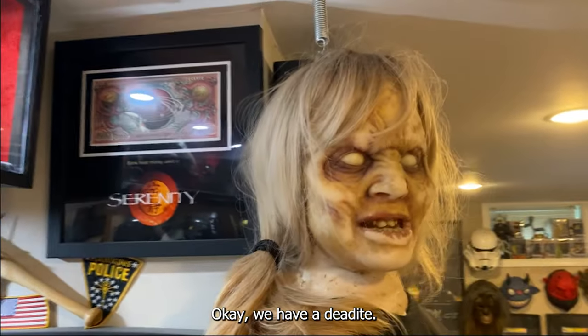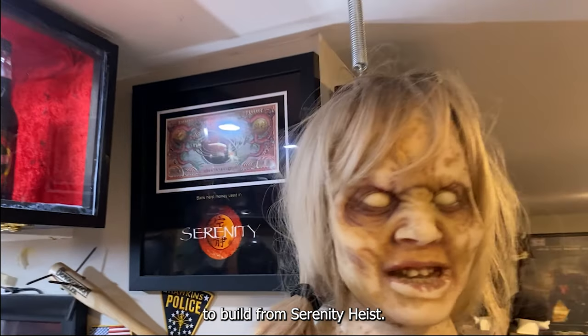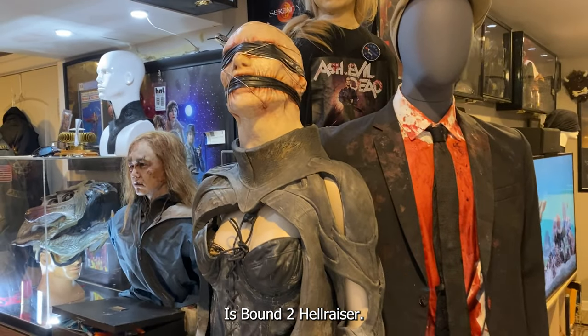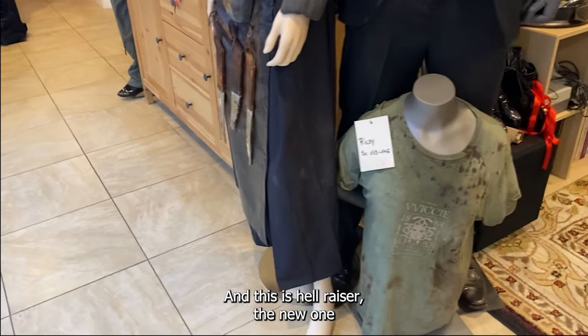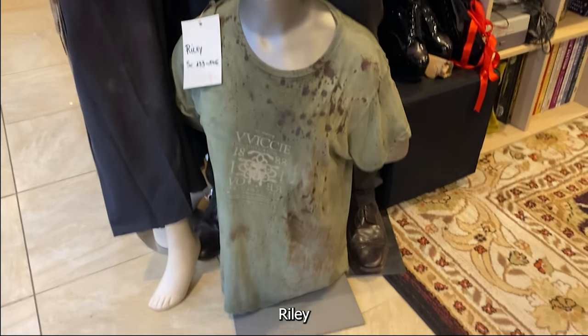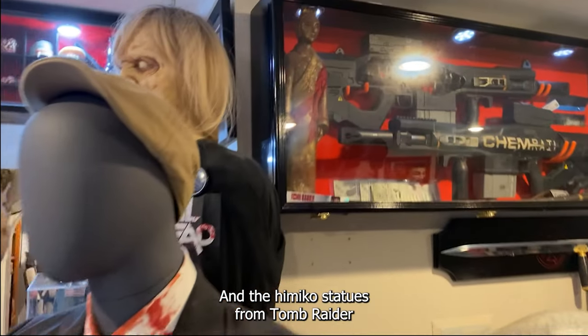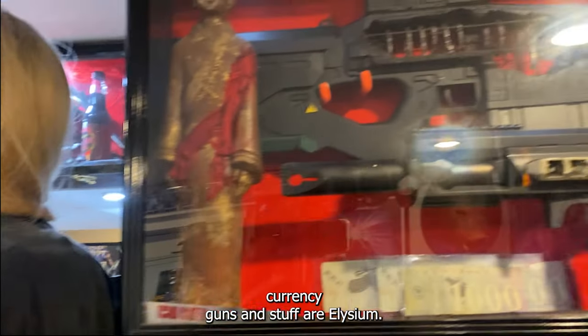Okay, we have a Deadite. Evil Ash versus Evil Dead. The Bill from the Serenity Heist. This lovely lady is from Hellraiser. Then this is Hellraiser, the new one. Riley and Voight. The Himiko statues from Tomb Raider. The currency, guns, and stuff are Elysium.